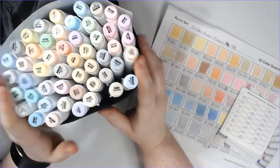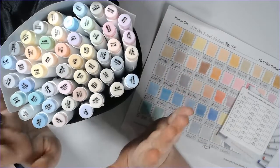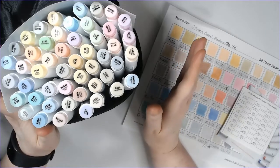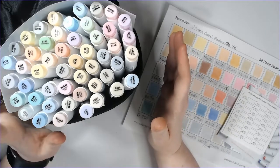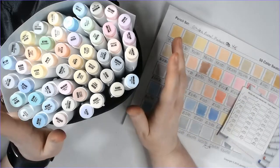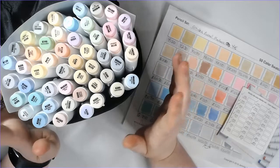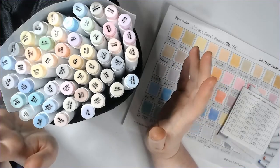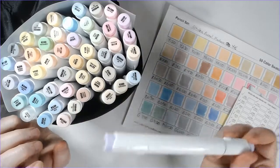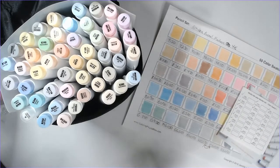These are the 48 set of the Ohuhu pastel markers. It is 48 and not 50. I started to record this and thought it was 50, and I thought I included the blenders. Then all of a sudden I thought I was missing one. Went through it and then looked at the top, and I'm like, you dummy, that's 48. Anyway, they didn't count the colorless blender in that, so that was pretty cool. This is actually the first set of Ohuhus that I've owned. It's a chisel tip and a brush tip.